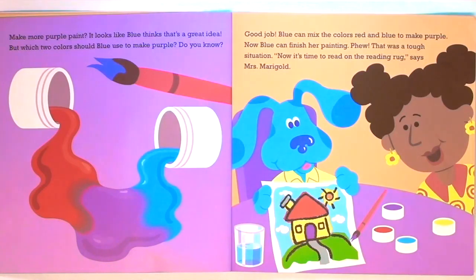Make more purple paint? It looks like Blue thinks that's a great idea. But which two colors should Blue use to make purple? Do you know? Good job! Blue can mix the colors red and blue to make purple. Now Blue can finish her painting. Phew! That was a tough situation.